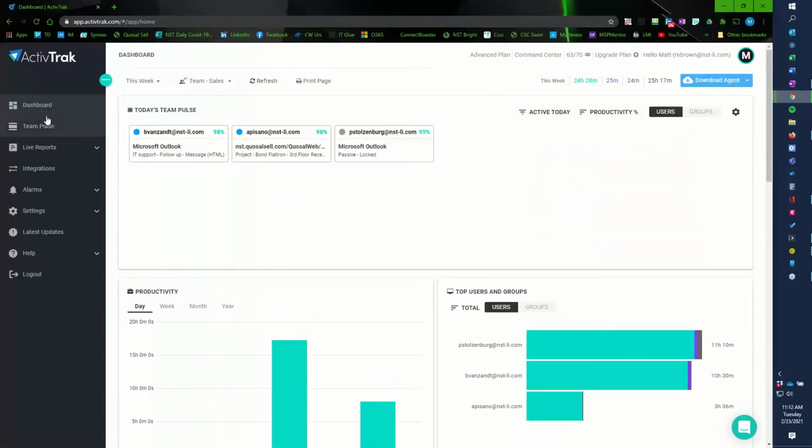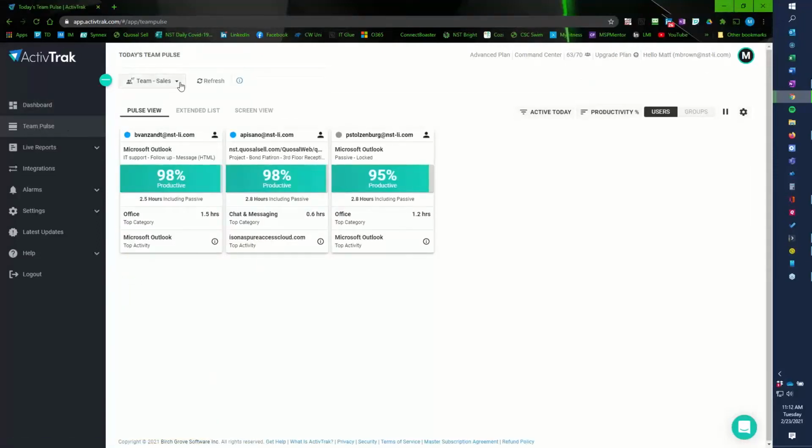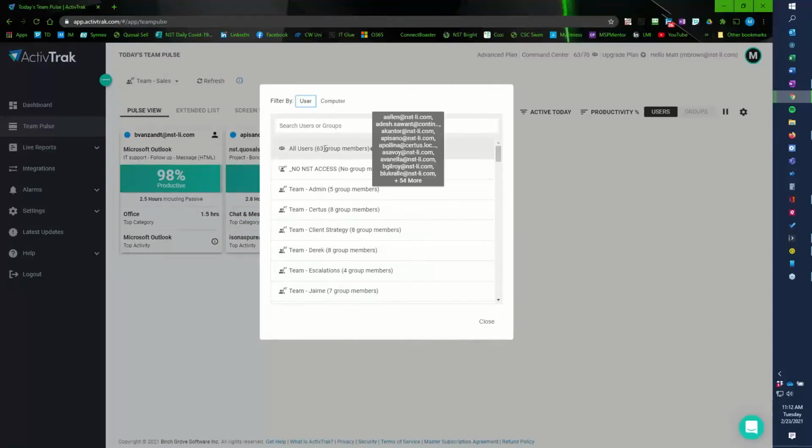All right, rolling over to the dashboard here on the left-hand side. So we have some reports. I'm going to show you some alarms. I'm going to show you the team pulse, which is something new that they pulled together, and we'll take the next steps here. So if I come down here to team pulse, I'm going to refresh it to everybody once again.